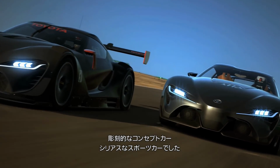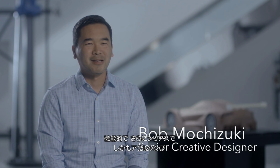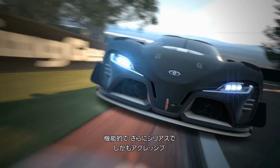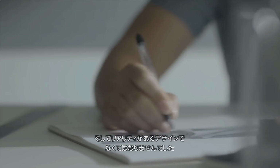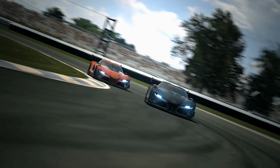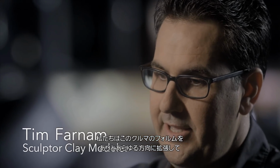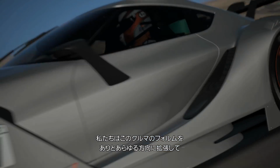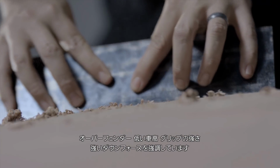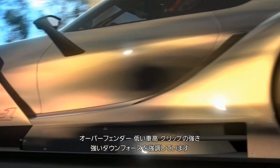Well, the original FT1 was more of a sculptural concept car. That was a serious sports car, but this one is more an extreme race car where it had to look functional, it had to look extremely serious and aggressive, and it still had to be believable. Working on this car, we really got to take that form and pull it and stretch it in different directions to try to emphasize these large fenders, and this car is really low down, really high grip, really high downforce.